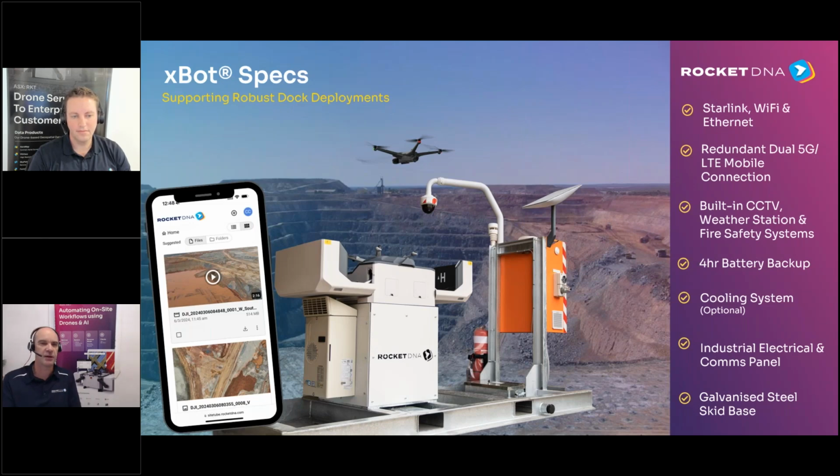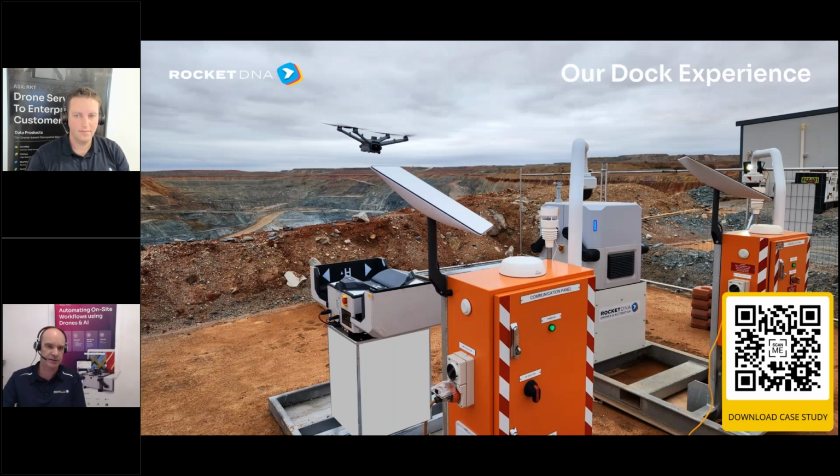The data that we're capturing, we're feeding through to our SiteTube application. So any videos, imagery that is captured is very quickly available to the customer via that application. That also allows them to view live stream video as well. From the SiteTube app, we then also send the data to other third-party applications to then automate the photogrammetry processing and other reporting that mine sites typically are after.